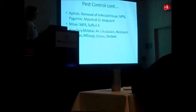For aphids, if you do have a really bad infestation, and again, I do all this organically, so I don't use the really nasties. These are all approved, except I just learned that the Mycotrol O is being replaced with Mycotrol ESS or something like that. There was a carrier in that product that OMRI decided is no longer acceptable, so it is no longer approved.